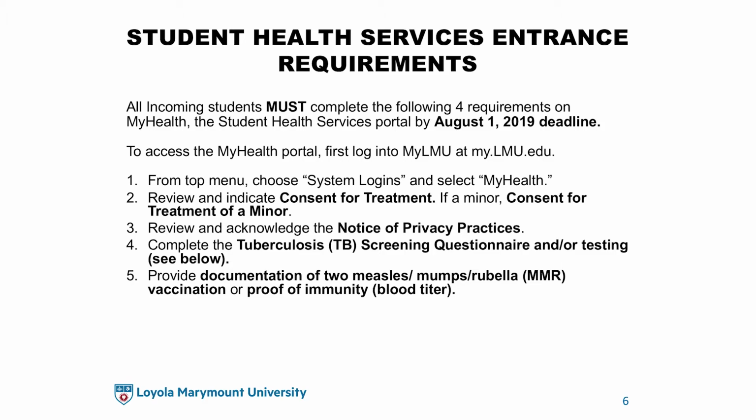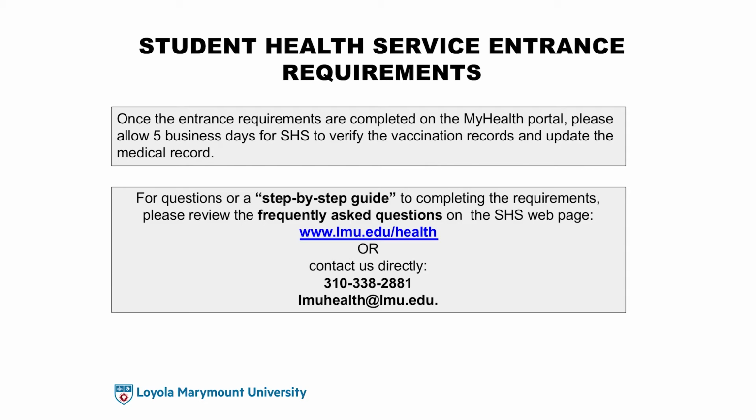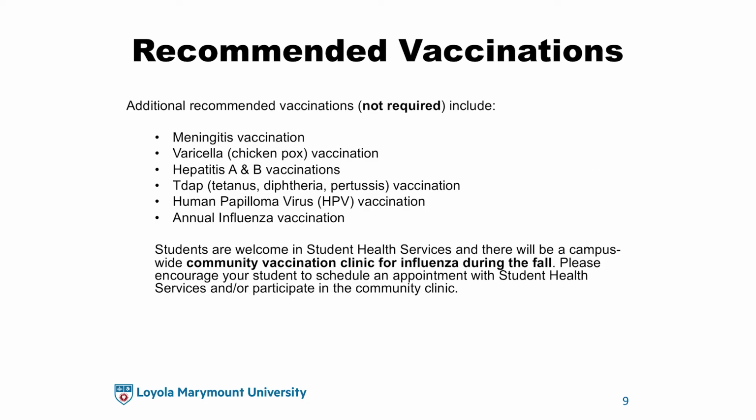Finally, all students must provide documentation of 2 measles, mumps, rubella, MMR immunizations, or proof of immunity by uploading a copy of their records to the MyHealth portal. Please allow 1 to 7 days for Student Health Services to process all documents once the entrance requirements are completed. Additional vaccinations are recommended but not required. There will be a campus-wide flu clinic during the fall semester, and we encourage students to participate.